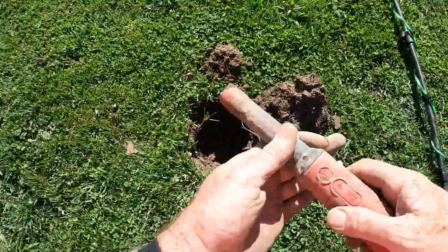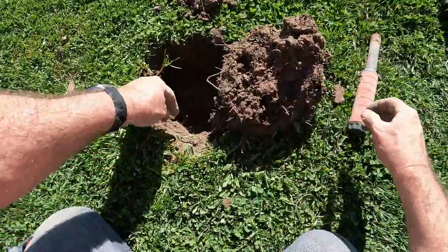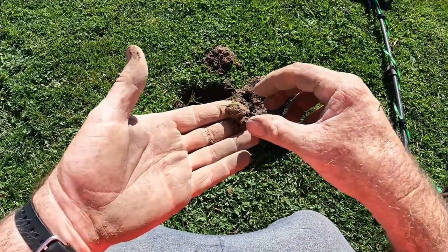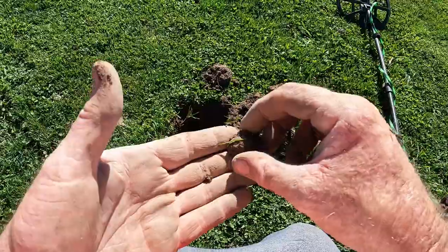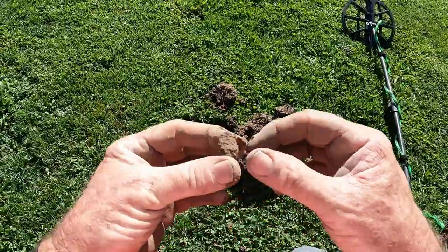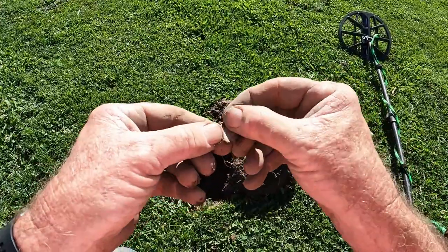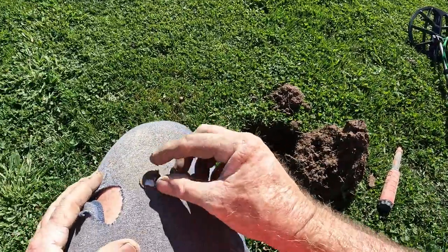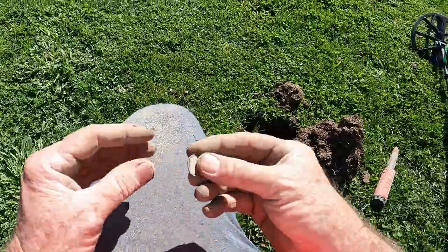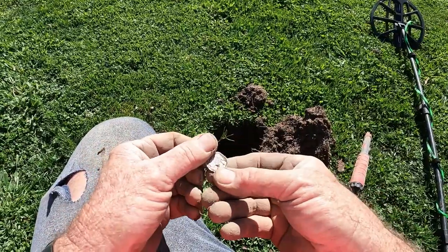So I opened it up. And just there, in this little clump of dirt, I did see it, but I haven't touched it. But anyway, we got ourselves a little sixpence. First little silver for today. He's had a bit of a bash. He's flat on the edge. Yeah, he's flat on the edge. Coat of arms.